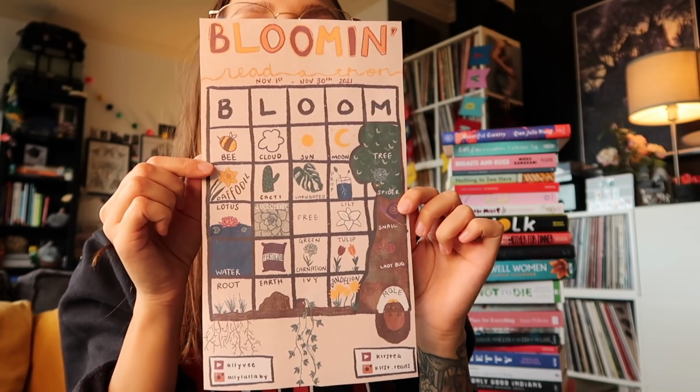Now, without further ado, let's go through all the spaces on the Bloomin' Read-A-Thon bingo card. Here she is in all of her glory. Real quick, let's go through the first row, which is B, cloud, sun, moon, and tree. Space number 1, B.